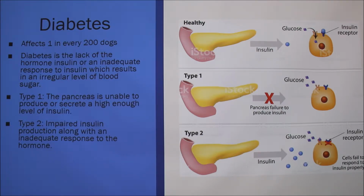In type 1, the pancreas doesn't produce any insulin or a very small amount, and so no insulin can bind to the receptor and the channel won't open to allow glucose to travel in. In type 2, the pancreas produces insulin, but it can't bind to the receptor because of incorrect production of insulin or an incorrect receptor, and so the glucose channel won't open.